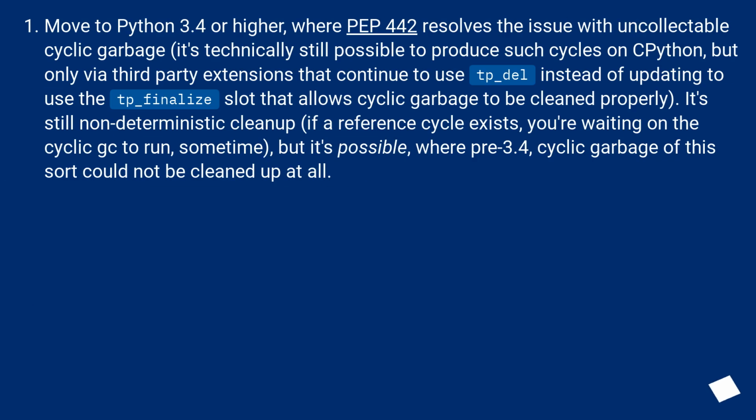Or move to Python 3.4 or higher, where PEP 442 resolves the issue with uncollectible cyclic garbage. It's technically still possible to produce the cycles on Python 3.4+, but only via third-party extensions that continue to use tp_del instead of updating to use the tp_finalize slot that allows cyclic garbage to be cleaned properly. It's still non-deterministic cleanup. If a reference cycle exists, you're waiting on the cyclic GC to run sometime, but it's possible, whereas pre-3.4, cyclic garbage of this sort could not be cleaned up at all.